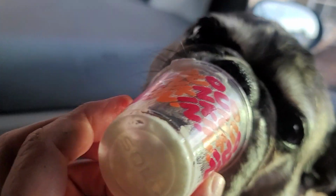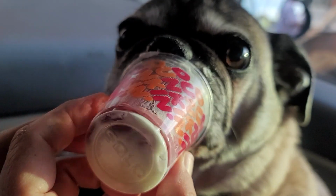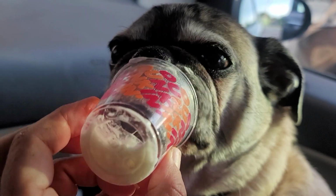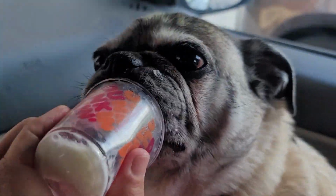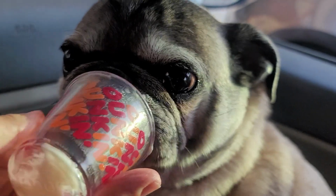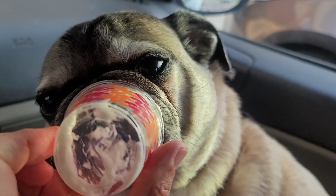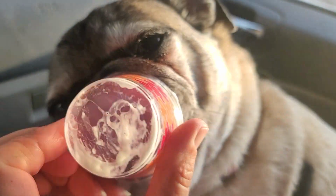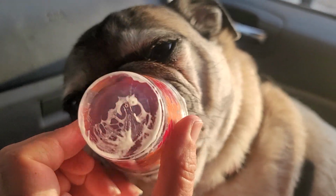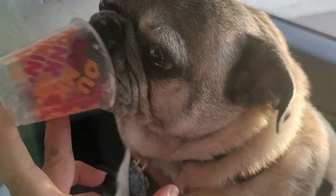Can't reach it. They didn't take into consideration these cups are not built for a pug's face. We're getting it done though. Come here. You can't reach it, baby. There he goes. Oh my goodness, he's so funny. He's so cute. There we go. Gone, gone.